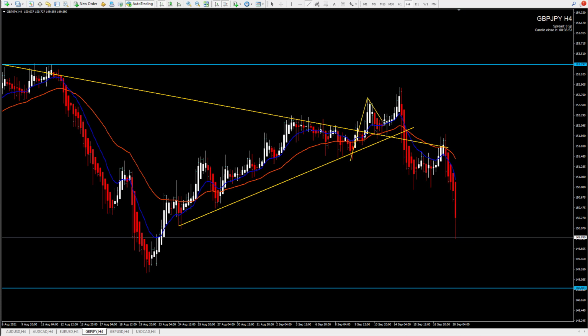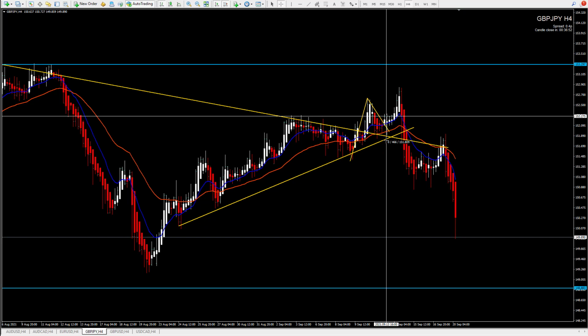Yeah, this was our entry here, stop loss below the trend line, so it was around 60 pips. Unfortunately, our first target would be missed by 3 pips, 4 pips maybe. If you put a bigger stop loss, 65, 70, then bigger. But this was an okay entry.